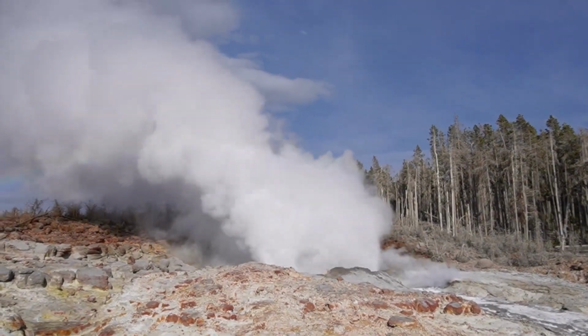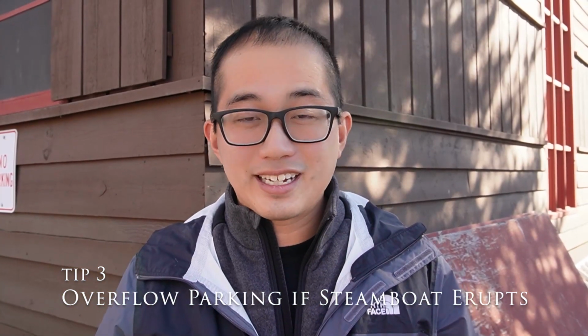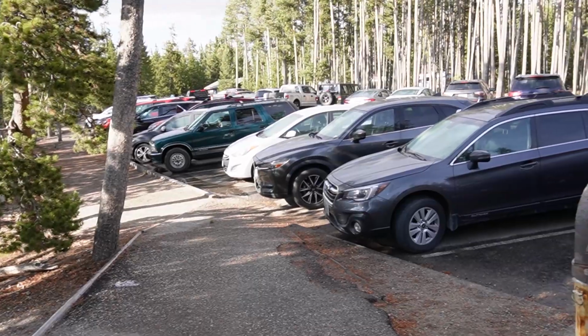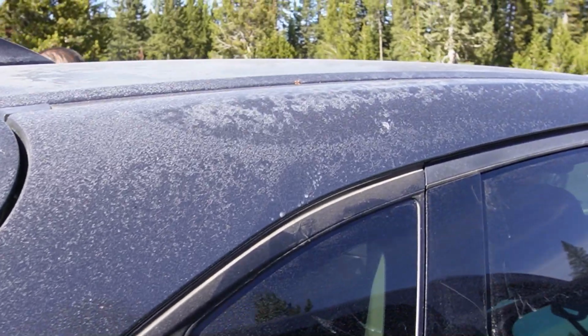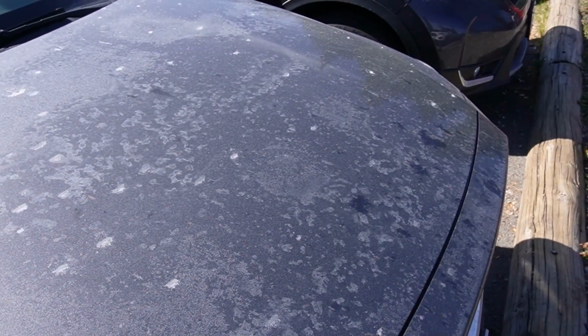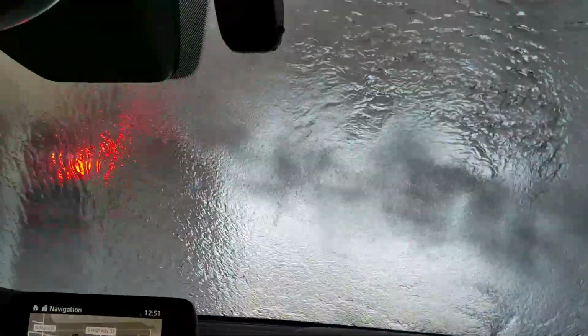Number 3, the Steamboat geyser erupts fairly irregularly, so you can't really tell if it's going to erupt during your visit, but if it does, it's probably better to park in the overflow area. We parked in the main parking area, and our car is covered in mineral water and mineral deposits that it's really hard to get off. Somebody that parked next to us at another parking lot said that they went through a car wash, they tried to scrub it off for a whole hour, it didn't come off, so something to be mindful of.